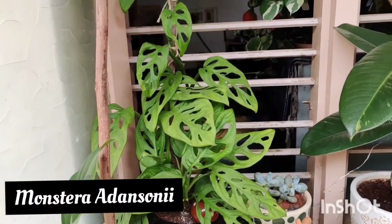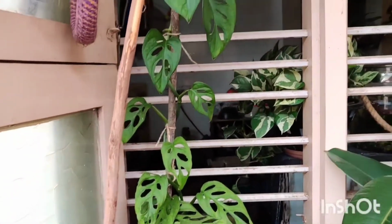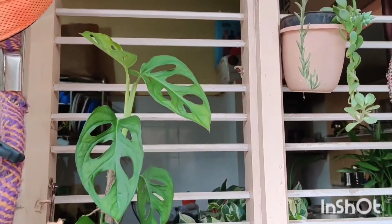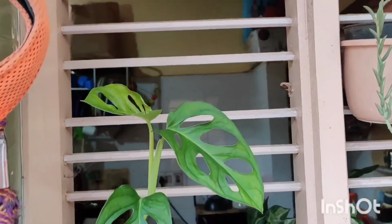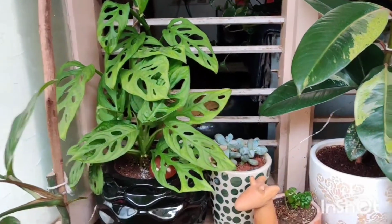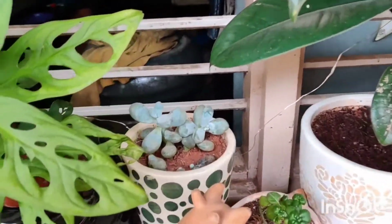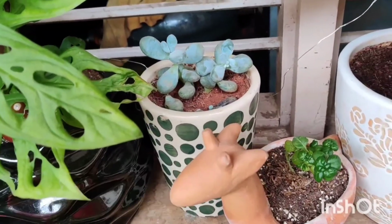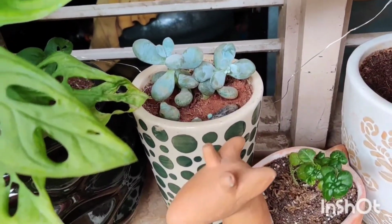Next is my Monstera adansonii. It's beautiful. It's a very fast grower. Please ignore my dog leash. Growing beautifully, sprouting out new leaves. I'm really proud of this plant. Next we have our moonstone succulent or Pachyphytum oviferum.